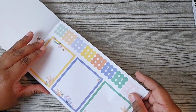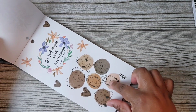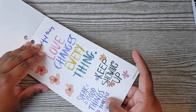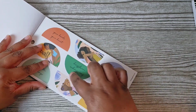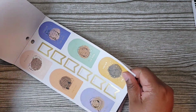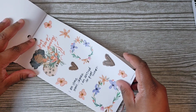I love these too. Some boxes and bullet points. Be who you were created to be. I love the florals here. This is nice. Do not despise small beginnings. Preach. Speak good things to yourself. Absolutely. I will choose faith over fear. I love these pieces to put in my spread. I like that. Just keep growing. Okay, that is the Spoonful of Faith, Beautiful and Brave.